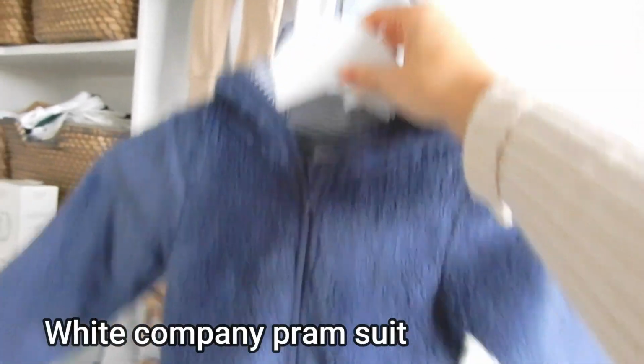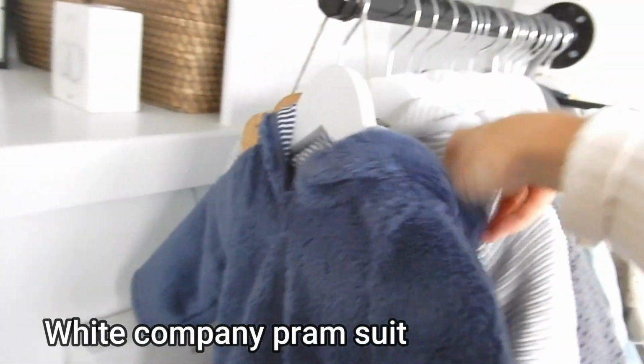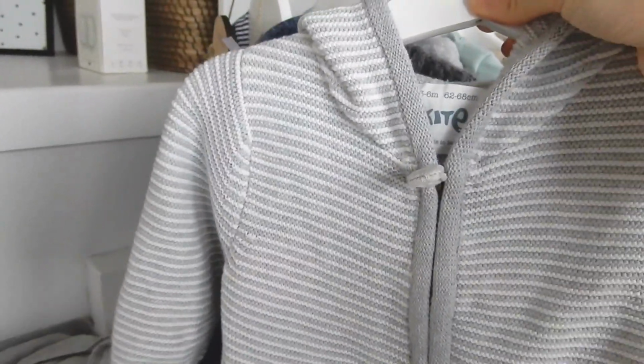So we have his gorgeous pram suit from the White Company, which is like a blue fluffy one. And then it's also got little bear ears on the hood. Then we've got a grey stripy one, which also has little bear ears on the hood. This is not as thick, so it's nicer if it's just a little bit warmer. I don't actually know where this is from because it was a gift from somebody.